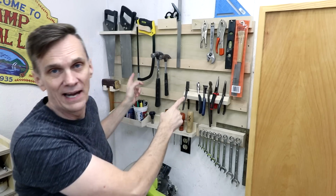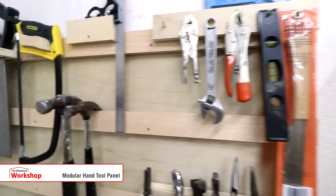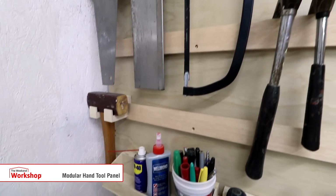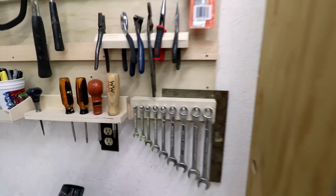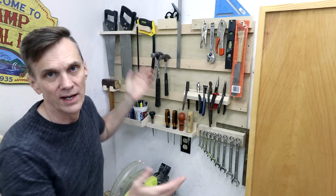And over here, I've added a modular hand tool panel. So what I've done is I pared down all of my hand tools to really the essential ones. And this is a French cleat system so that I can change these around whenever I need to. I've got, you know, pliers, a spot for wrenches, screwdrivers, and whatever.